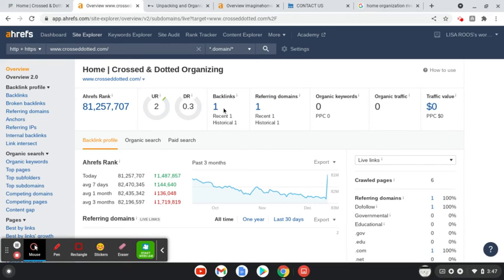We're going to talk about backlinks, which are a link from one page to another. A referring domain is a high power, high credible website that links to yours. And what it does is it shows Google that you're credible, and it gives you a boost in your Google ratings.